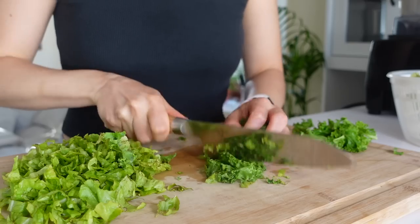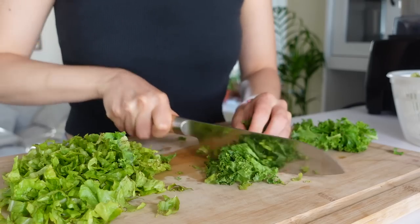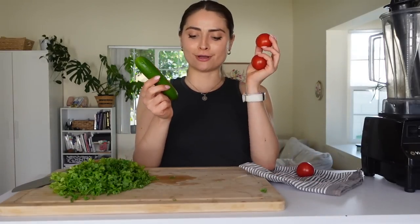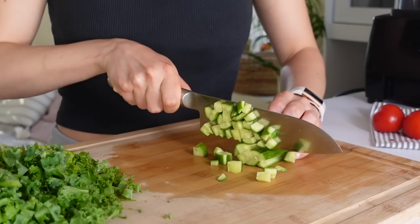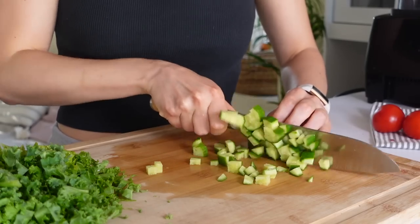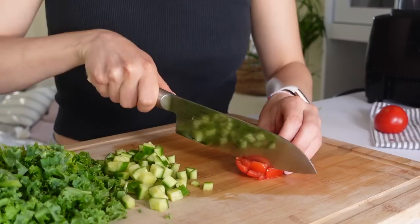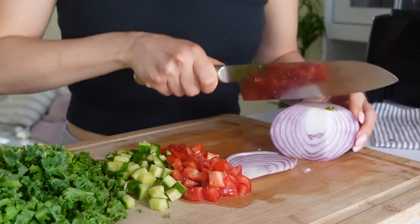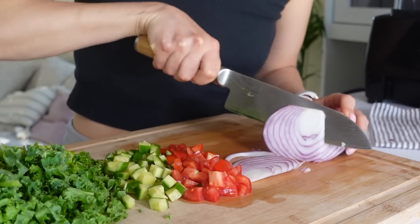And for the kale, I like to shred it up really, really thin, which makes it easier to chew. Just beautiful. Unfortunately, my tomatoes and cucumbers aren't ready yet in my garden, so I bought these from Trader Joe's. And same thing with the onion. I'm gonna try and dice it up all nice and uniform.